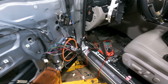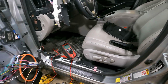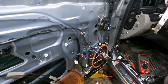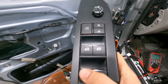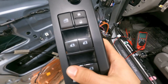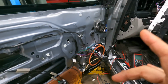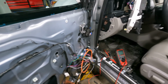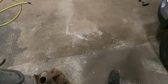Yeah, so we were in the middle of diagnosis. We had all the doors disconnected. We had the communication line to all three other doors disconnected, and we were still getting window operation from the left rear button. So I still haven't figured it out yet, but I have an idea. We have an idea, actually. Me and the foreman got together and started brainstorming, and we started studying the wiring diagram.